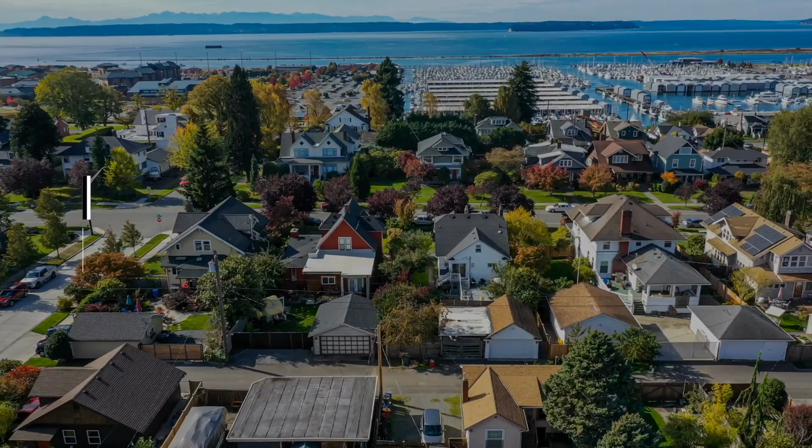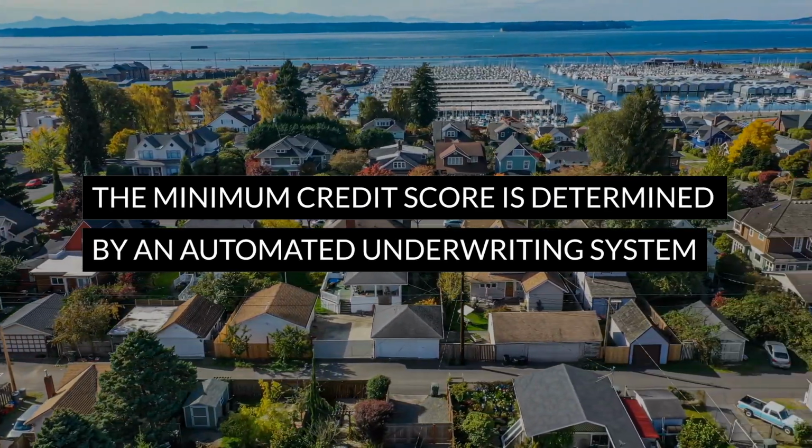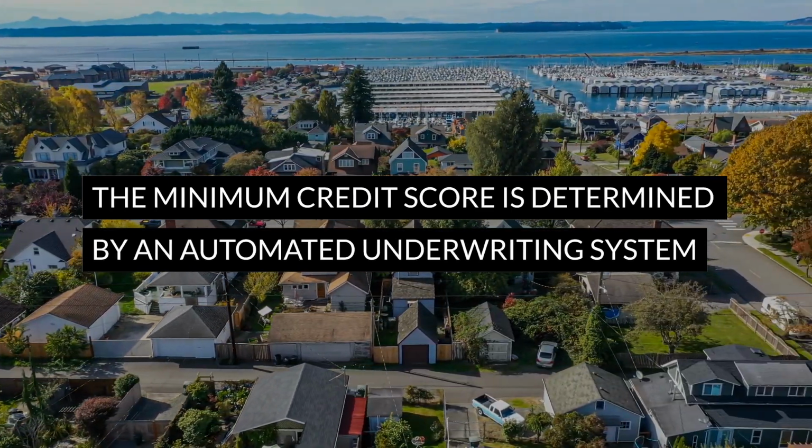So if you're putting down less than 20%, you'll need to contribute at least 3% of the purchase price from your own funds. Credit scores are an important factor in approval. However, the minimum credit score is determined by an automated underwriting system. So generally, it won't go below 620, but even though the minimum credit score is 620, it's unlikely that you're actually going to get approved at a 620 if you have a high debt to income ratio. That's why understanding the differences between these programs and finding a lender who truly cares is so important.